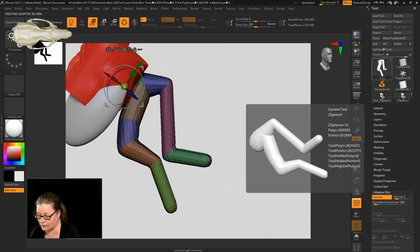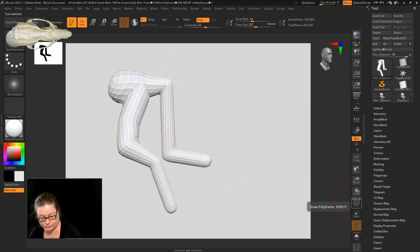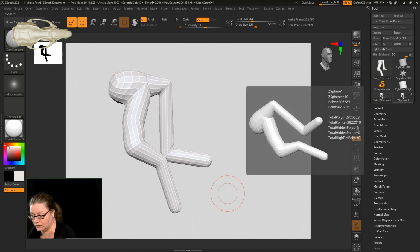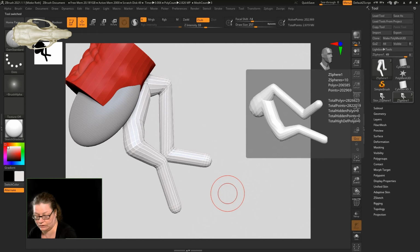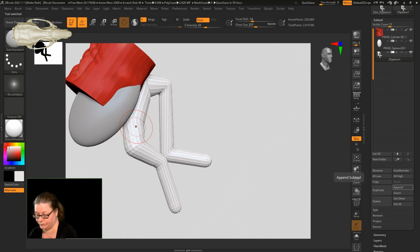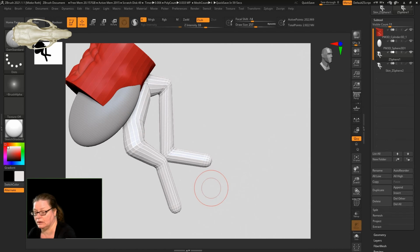You go up, and what you now see is that this is actually the slot we are in right now. And here are other slots, and here is the skin I just made. As you can see, if you want to put that one into the slot you are working in, you go back to the Z-sphere, because that is where you came from, and go to Append, click, and now you see here the skin in the view, and you can add it.